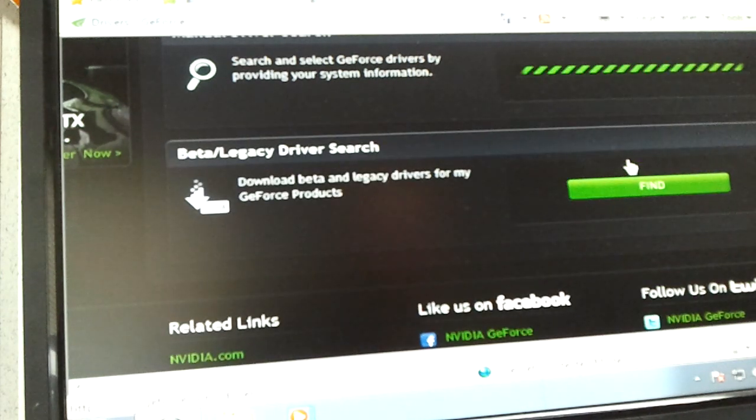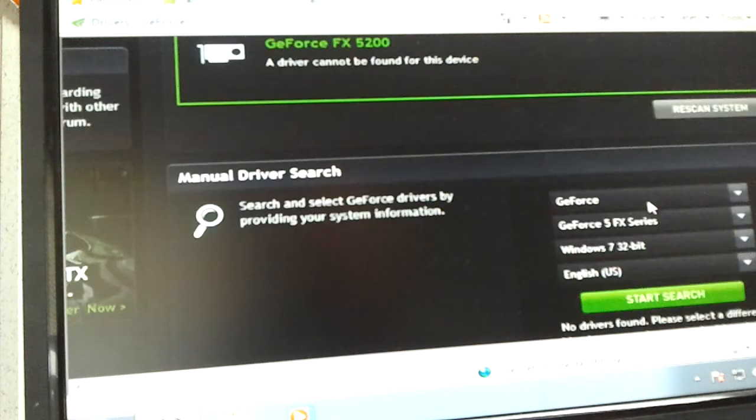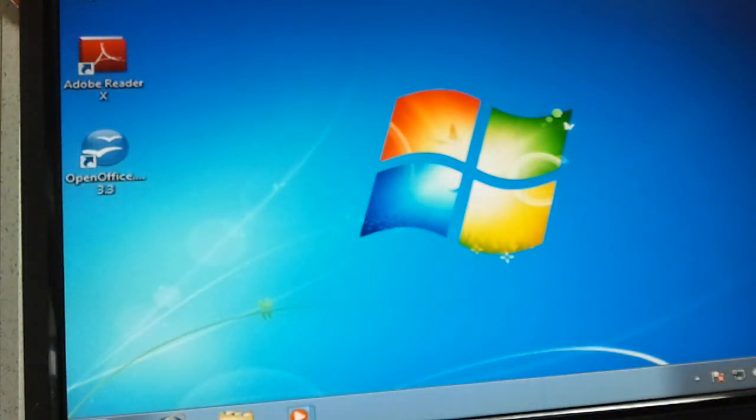Let's try a manual one. No drivers are found. Well, it looks like we're just stuck with the default display for Windows 7, so well guys, I'll see y'all later.